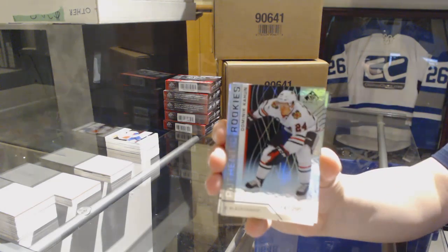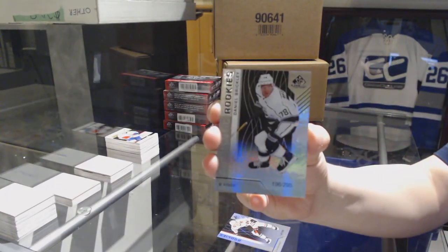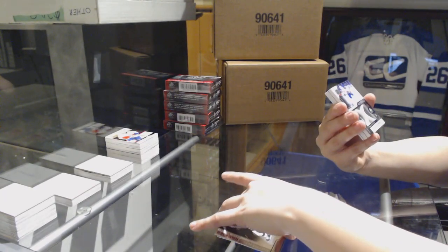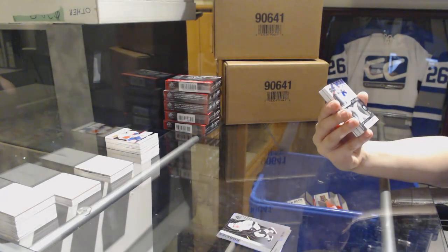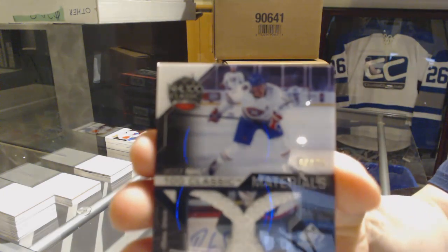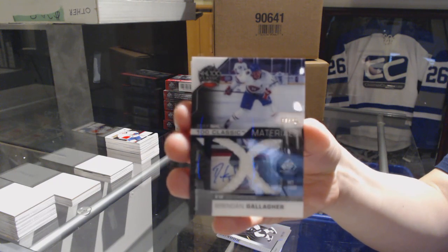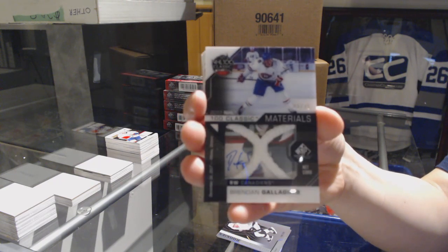/295 Dominic Kahun for the Chicago Blackhawks. Number /295 Daniel Brickley for the Los Angeles Kings. Number /100 Classic Materials neck cord of Brendan Gallagher for the Montreal Canadiens.